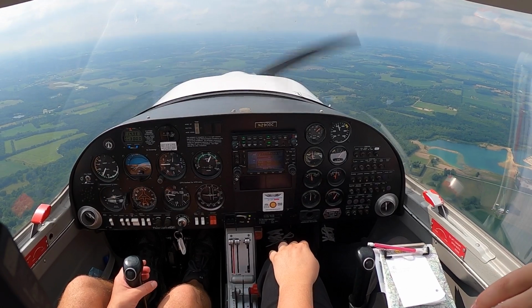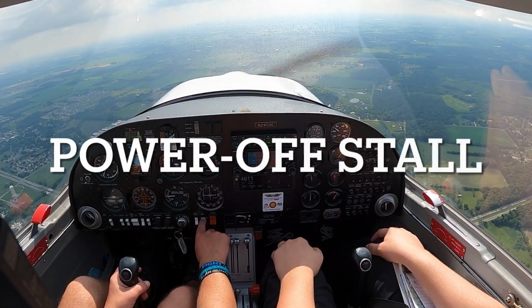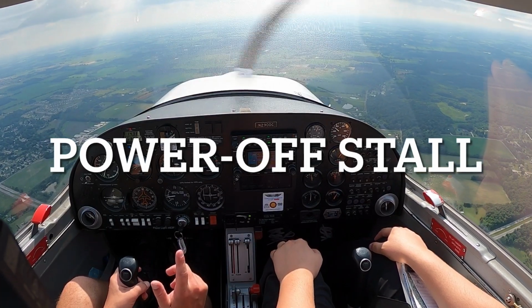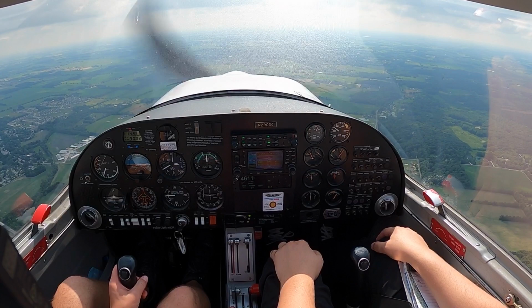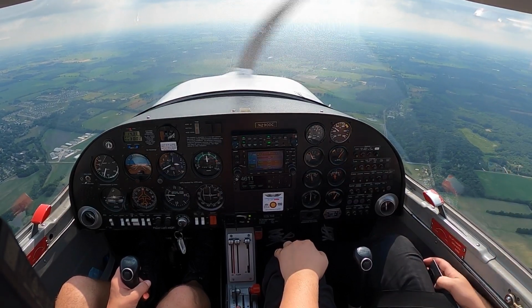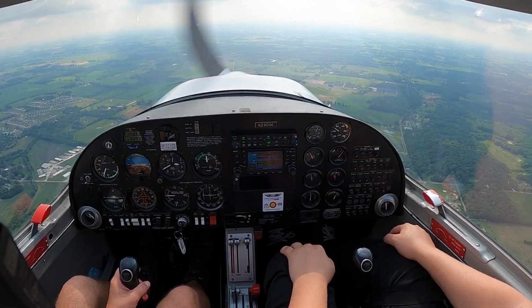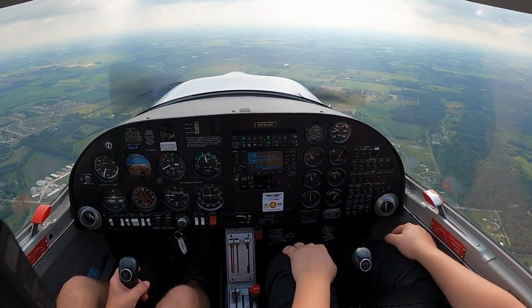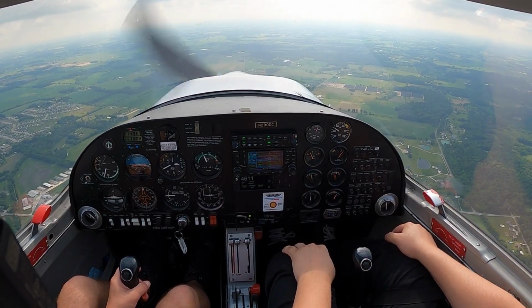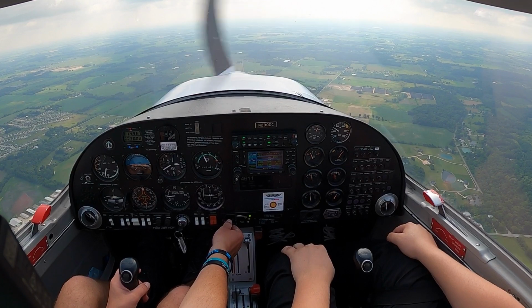Alright, let's go straight into a power off stall now. Power off. Yep. Mixture rich, fuel pump on. Descend to maintain 2,300. Alright. So power off, we're going to reduce power to 1500. And since we're below 100 knots, set flaps to takeoff.